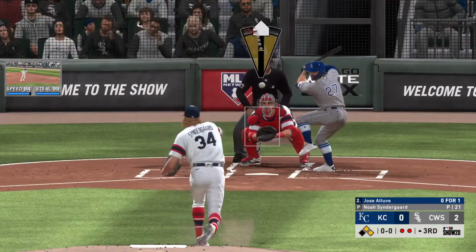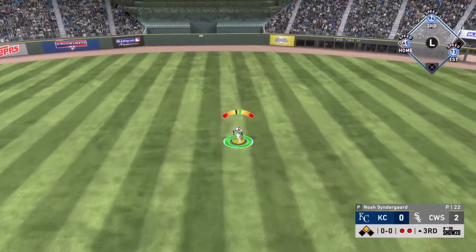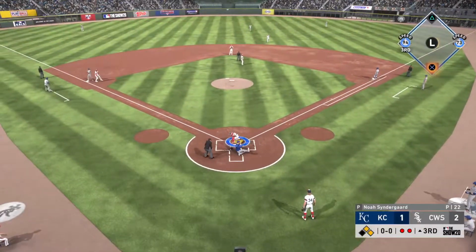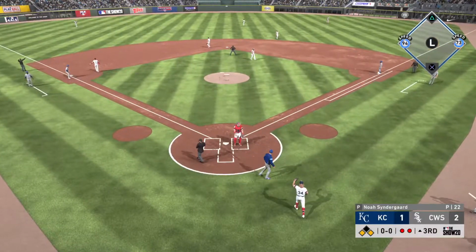So up to the plate next will be Jose Altuve. And he puts it on the ground to second. And that's through into center field. Base hit. He'll come home with it. The throw here is not in time. He beats Grandal's tag.